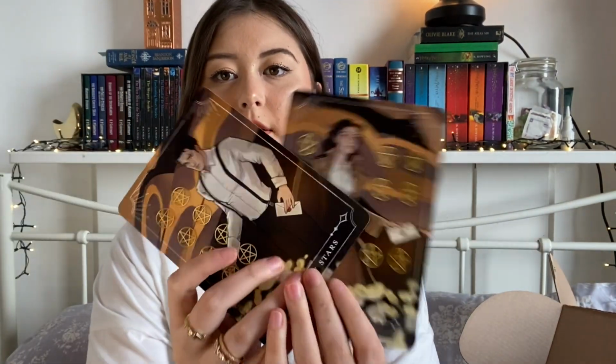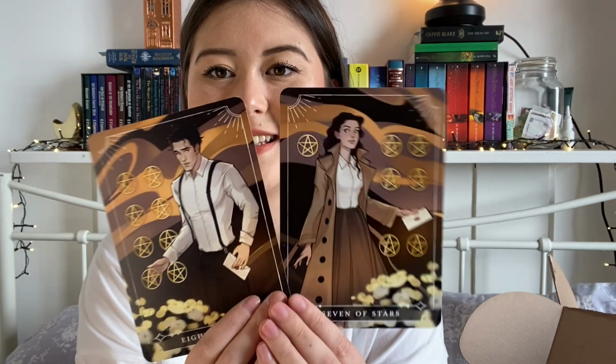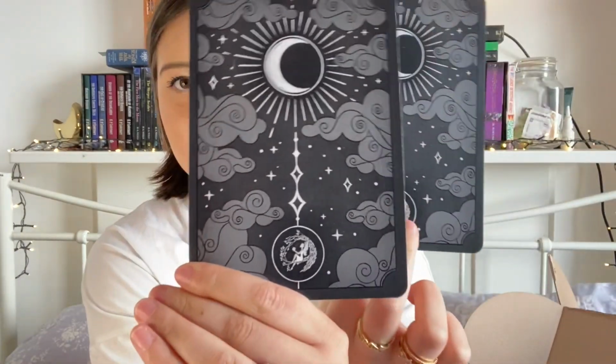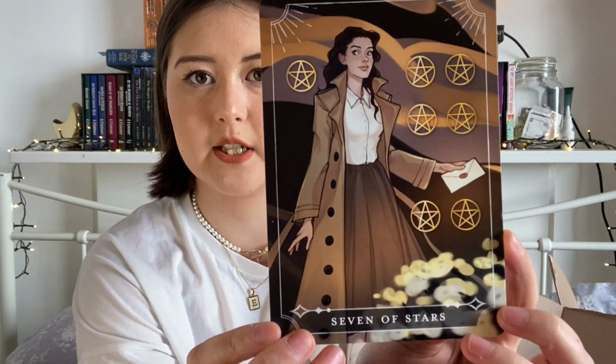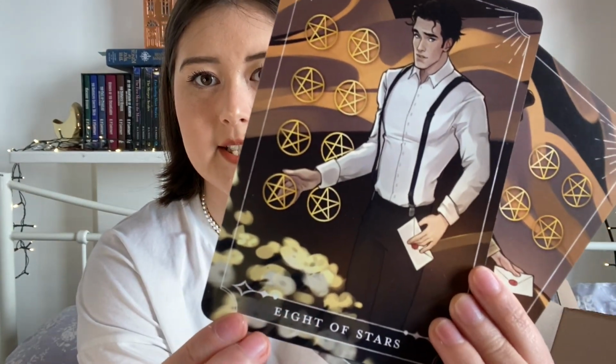So for the tarot cards this month, which is something that Fairyloot do every month, if you don't know, they have these two, and the characters on these cards are based on the characters from the book. That's the back of the tarot cards, part of the Celestial series. And then this is the front of the tarot card. So we've got the Seven of Stars with, I believe, I don't know if she's the main character or if they're like jointly the main characters. And that's the other card. So this is the Eight of Stars.